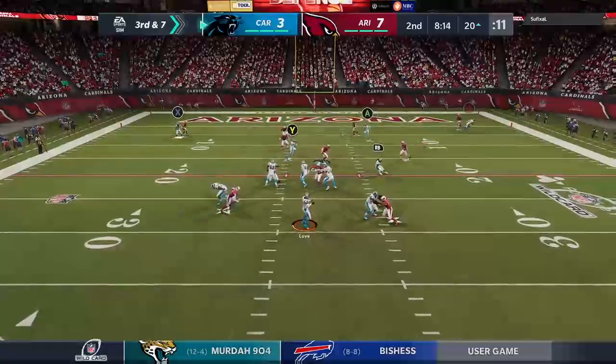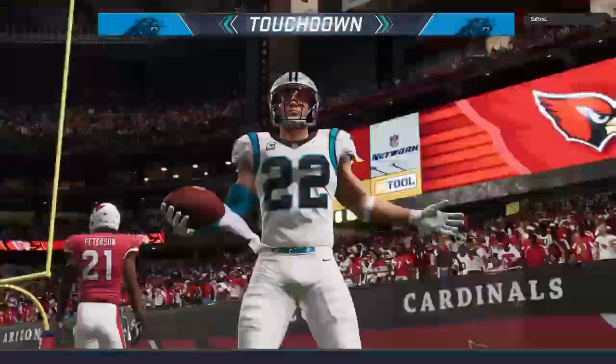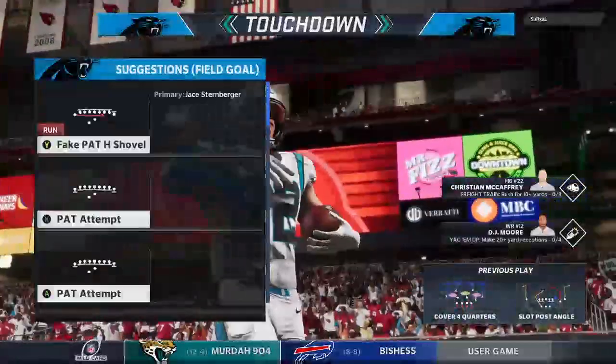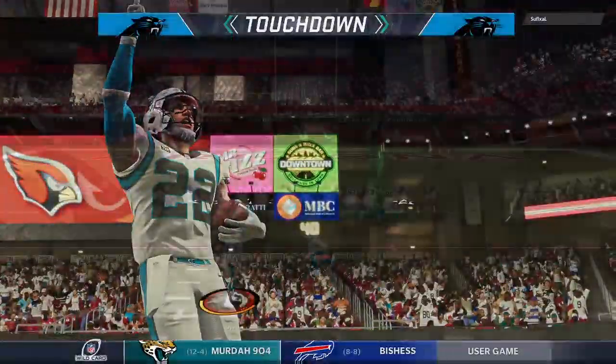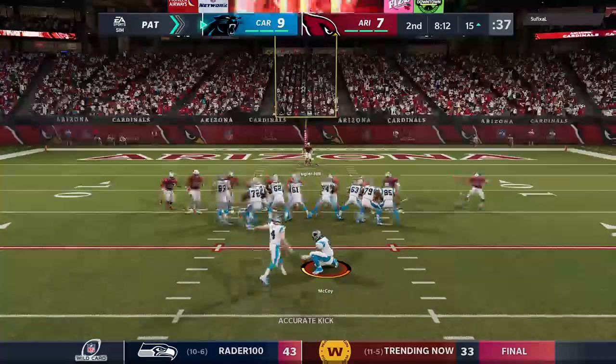On 3rd down, Love. And he'll take this into the end zone. Touchdown, Carolina. Christian McCaffrey. A 20-yard touchdown. And the Panthers are going to jump back in front.